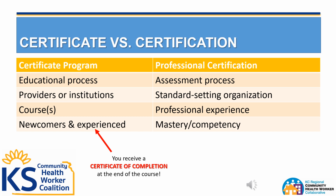Each learner will complete the requirements of the course. The learner can be anyone from newcomers to a profession to people who are more experienced with the work. At the end of the certificate program, the learner will receive a certificate of completion.